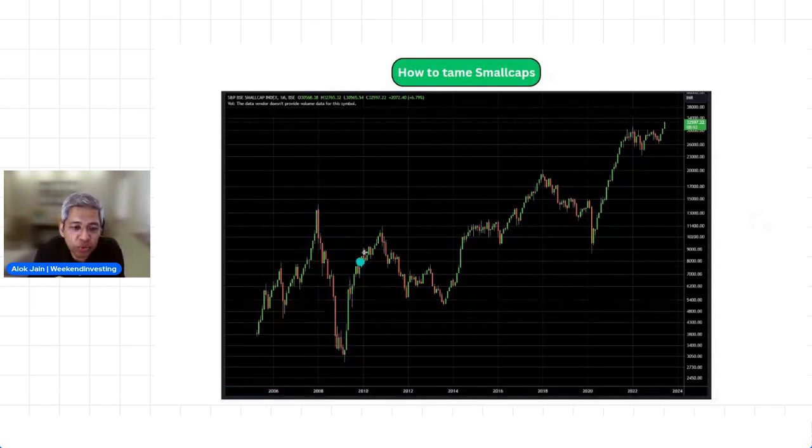Then in 2011 to 2014, you had a drop from 11,000 levels to nearly 5,000 levels. More than half again dropped. Then in 2018, it dropped from 20,000 to the bottom of the COVID near 8,500. Again, almost a 60% drop. Then recently here, a drop from around 32,000 to 23,000, so about a 20 to 30% drop. So the drops are very sharp, and of course the rise is also equally sharp.